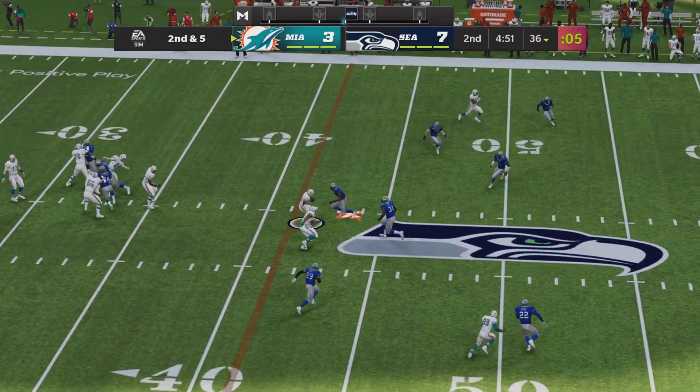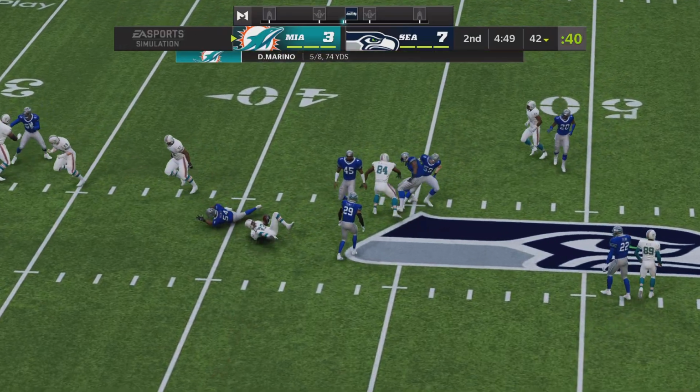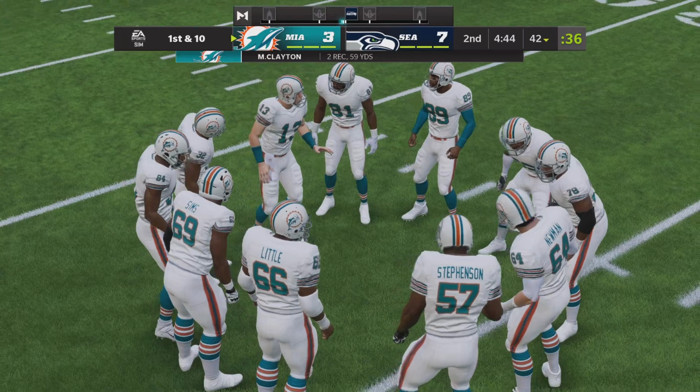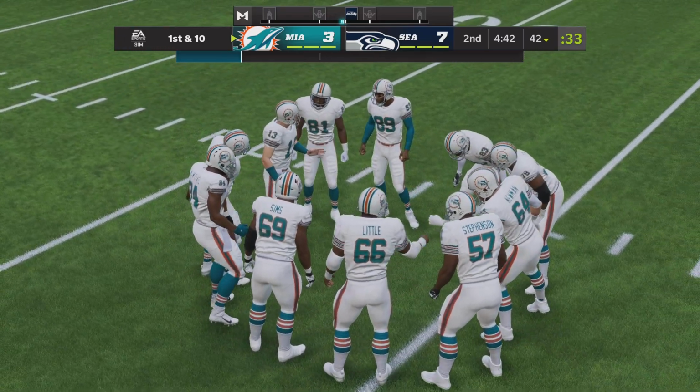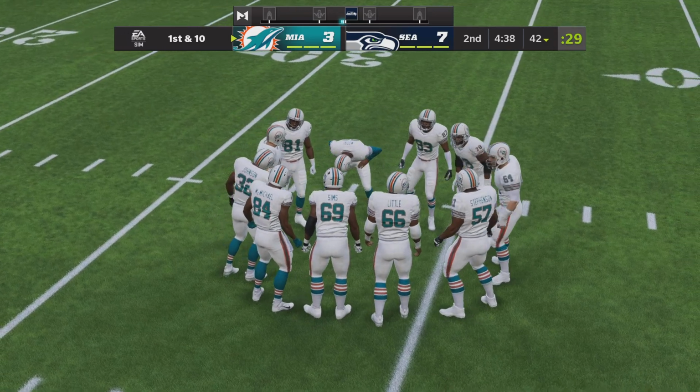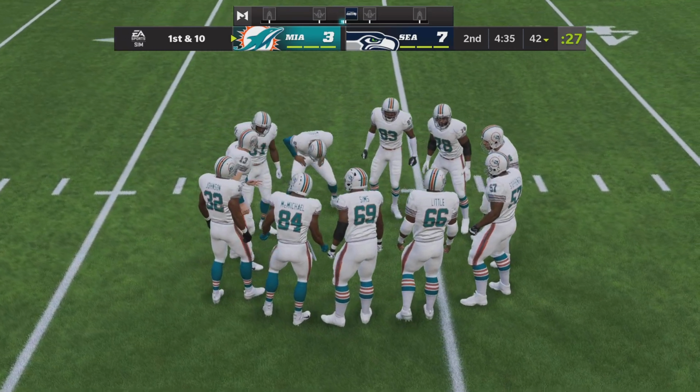Marino sets up. He finds his man, complete. It's Clayton. The start for them near flawless. Defense gets him a 3 and out. 2 quick pass connections on offense. So that's how a team works together. Just what you described. Get them the ball, give them a little momentum, and they're capitalizing off of that.